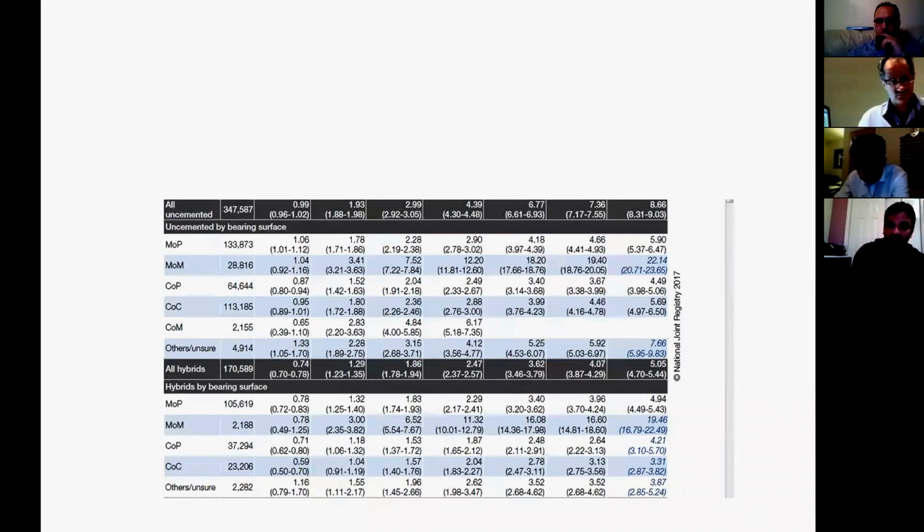And there was a fashion to use hard on hard bearing in the form of ceramic and metal, but I think that's gone into disrepute now. And there's no long-term data on that, obviously, because it's not been used for a long time by many surgeons.